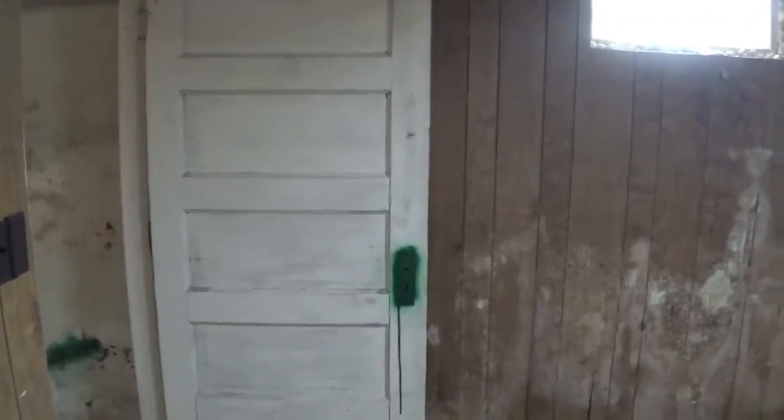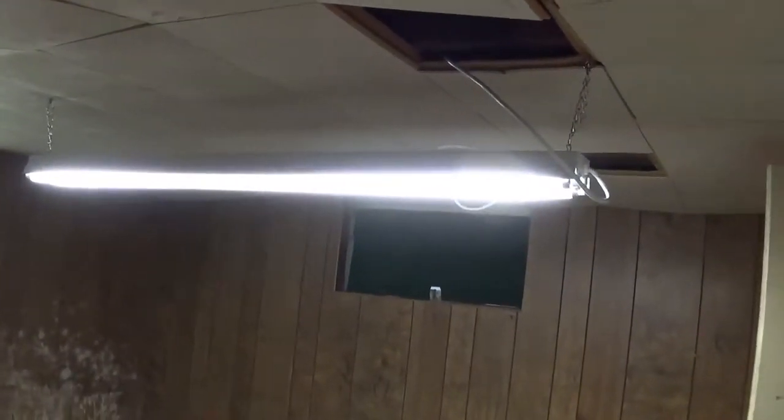Anyway, you get the gist of the room. This room was completely dark when I started. I mean, there were no lights. You probably just see nothing but a big blur up there, but I went and bought these lights. I bought 3 of them. There's 2 more over in the other half of the basement. So let's see if I can keep this thing fairly steady, and let's go take a look at the rest of the basement.